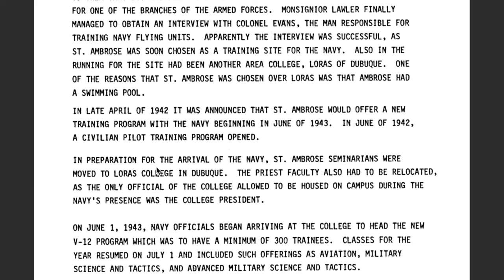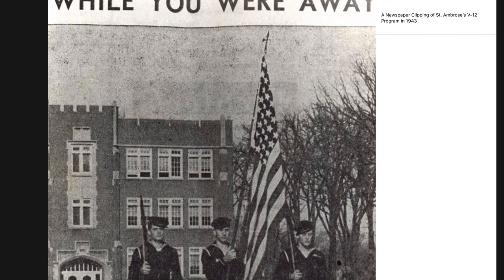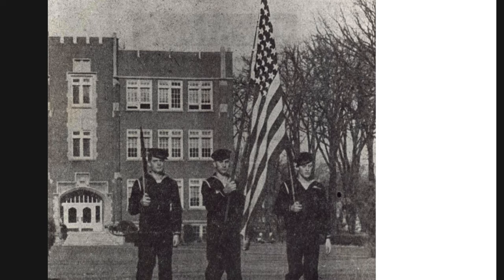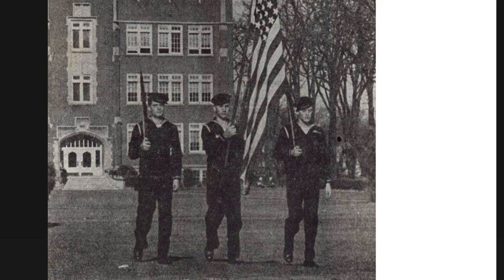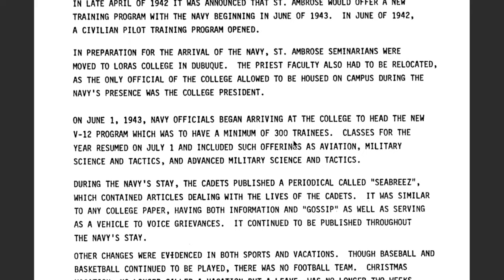In preparation for the arrival of the Navy, St. Ambrose seminarians were moved to Loras College in Dubuque. The priest faculty also had to be relocated, as the only official of the college allowed to be housed on campus during the Navy's presence was the college president. On June 1, 1943, Navy officials began arriving at the college to head the new V-12 program, which was to have a minimum of 300 trainees.